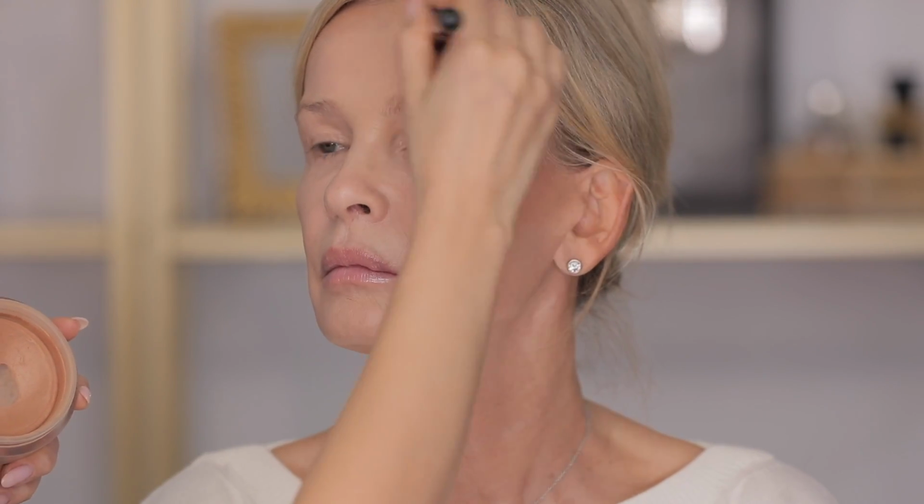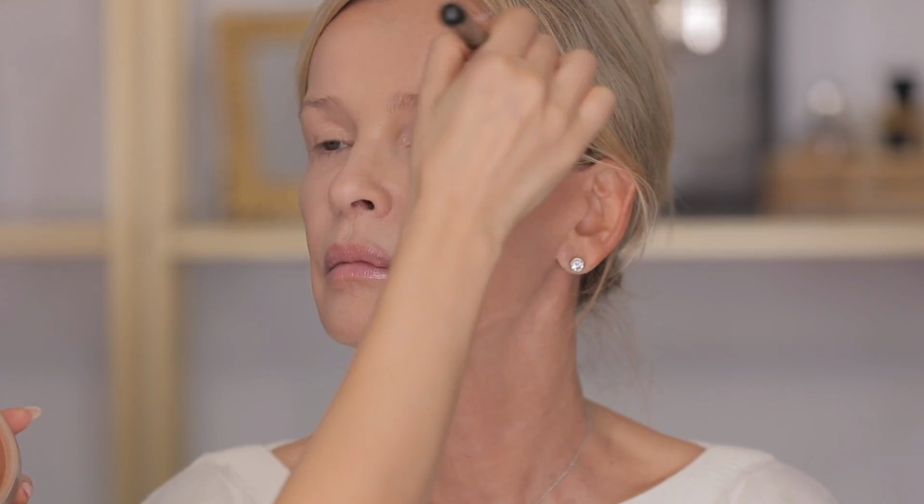I'm going to use this Chanel bronzing base. I know that Kasia is a huge fan of Chanel. Am I right? Yes. I'm going to take it with Sigma. This is an F79 brush. And this Chanel bronzing base has a beautiful color for her. As you can see, it's more of a warm undertone. This is actually the color of your skin when you get tan, I think.